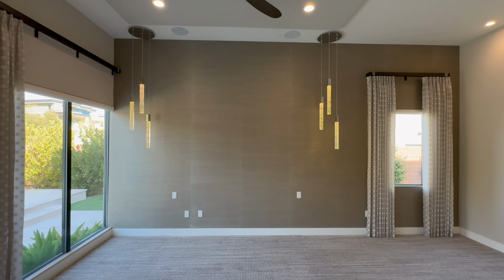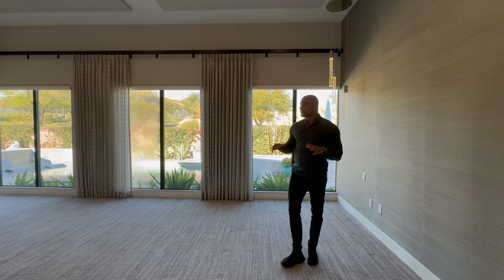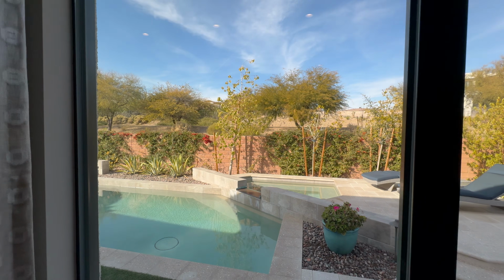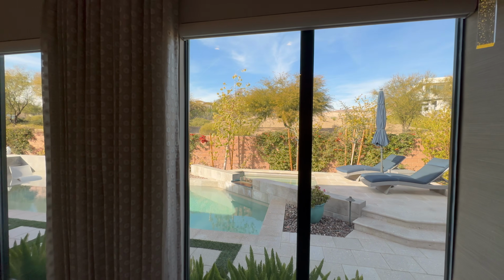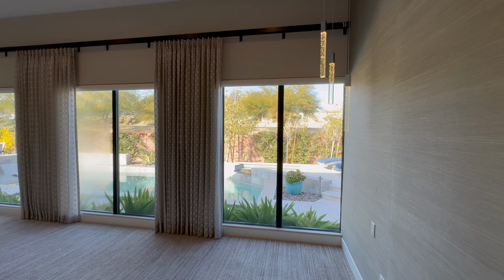But speaking of sensational, this is an awesome primary suite. I don't know if it's going to show up on camera, but it's monstrous. It's a very, very, very large bedroom. And this is beautiful. So we have a lovely backyard. And what the owners did here is after they moved in, they blew out this wall and put in this curtain wall of glass. It would be incredibly difficult to do a slider this long.